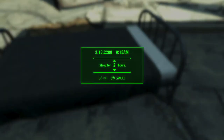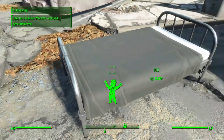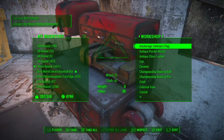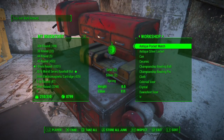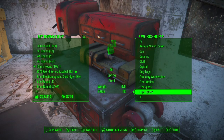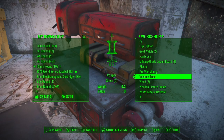Sleep for 2 hours and then go and hack that. I'm sorry, this is gonna be just like 2 moments. Now, I don't want to lose some of the stuff, to be fair. Kind of worth keeping because you're never gonna come across it again. So, you know, just be aware of that.